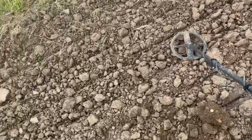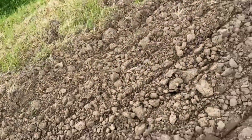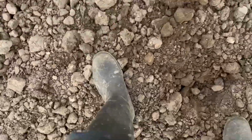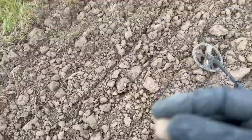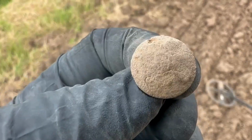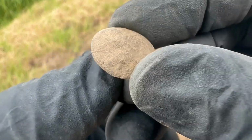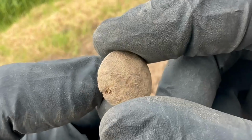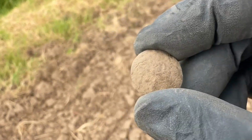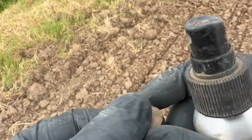Alright, on to another little one. 24s, 25s, 26s, 27s. Just down here. It's this little button, probably military, so let's have a look and see what we've got. So I've just switched you on to the other camera. And just look there, we can see the design just on there. We're going to give it a little spray. See what we can see.